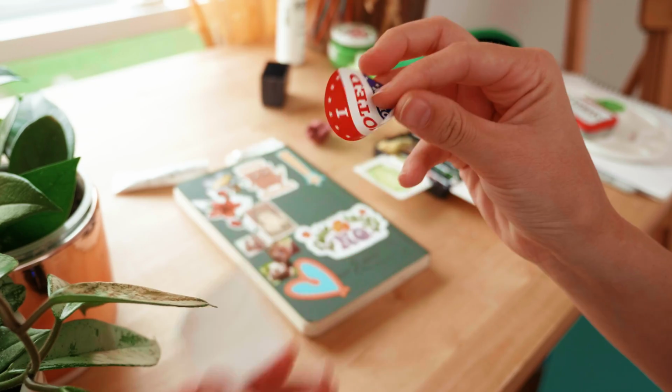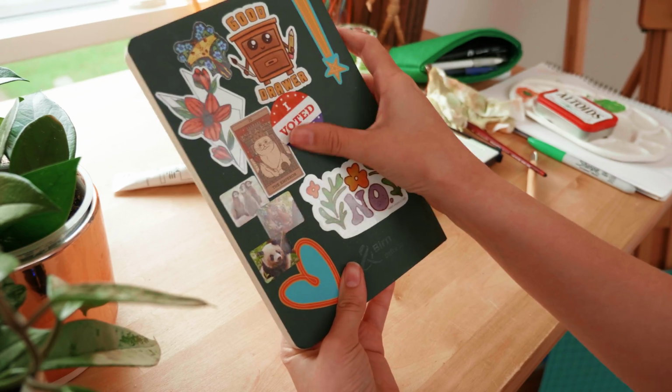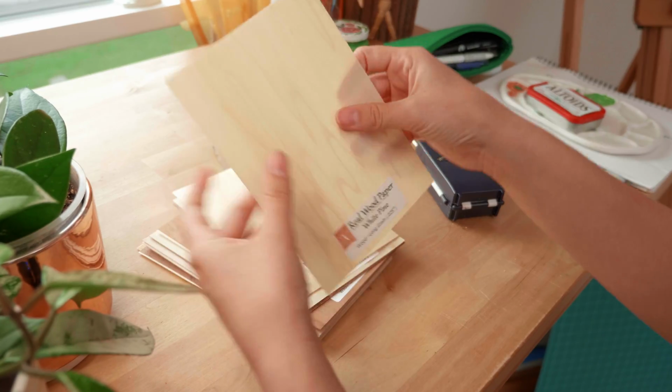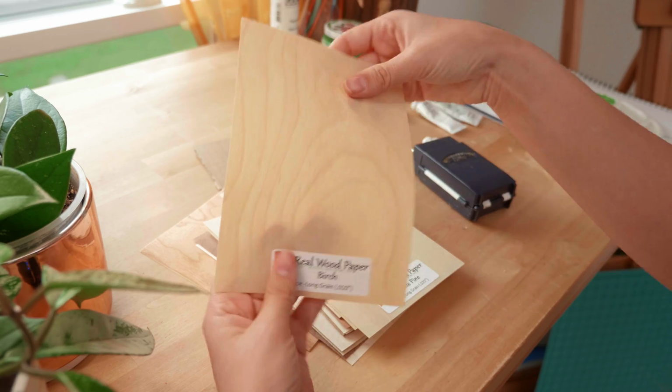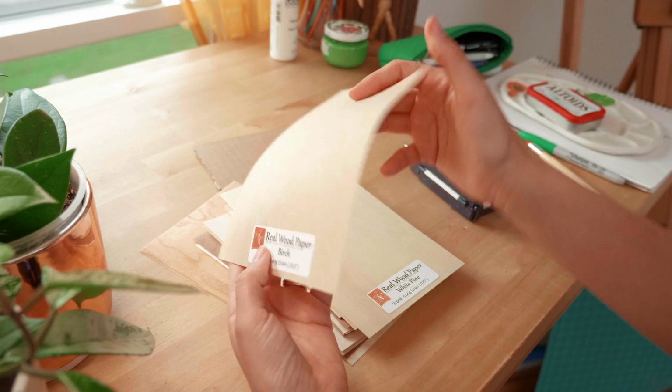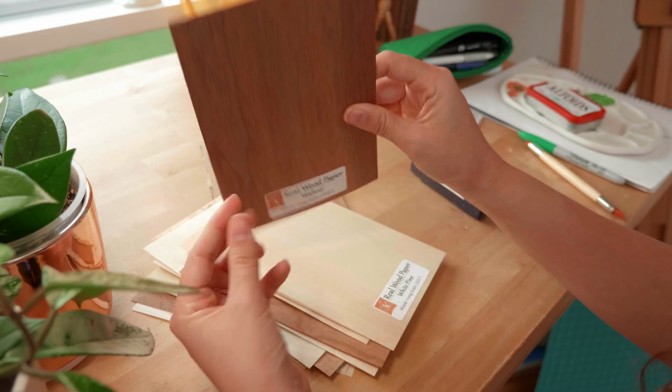I also went and voted a little bit ago, so I got a new sticker to put on my sketchbook. And when I got back to my door, there was a package there. So this is some very thin wood veneer, and I got a sample pack because I'm thinking of making some wooden bookmarks out of it. Some of these are supposed to be thin enough that you can even run it through your printer, which is interesting.